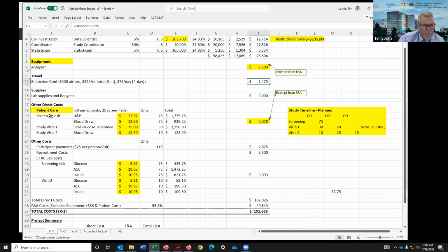And so then here I have built up what I think my patient care costs are going to be. So here's my quick and dirty little timeline. It's a 3-year project. I want to enroll 50 people. I think I'm going to have 25 folks that don't qualify. So I'm going to have 75 screening visits in my first year. And I am going to enroll 30 people in the first year, and they're going to make it to their first visit. 10 of those are going to make it to their second visit in year 1. I'm going to finish enrolling 20 people in year 2. They're going to have their first visit. I'm going to get 25 people to do their second visit, and then the remainder are going to have their second visit in year 3.